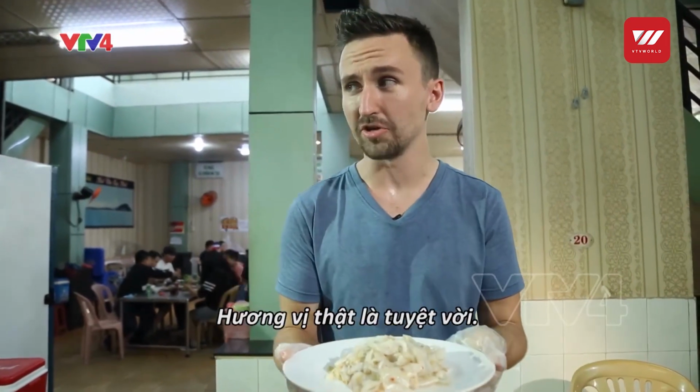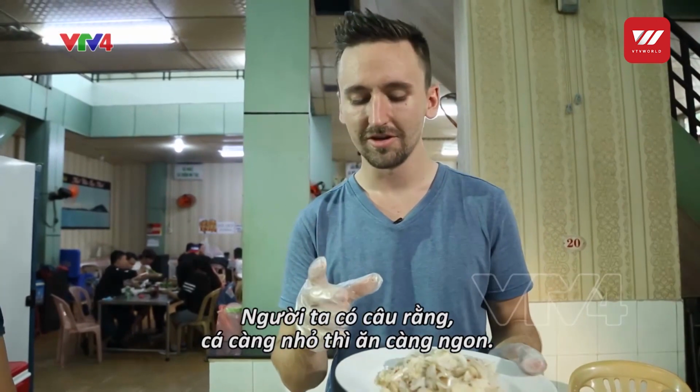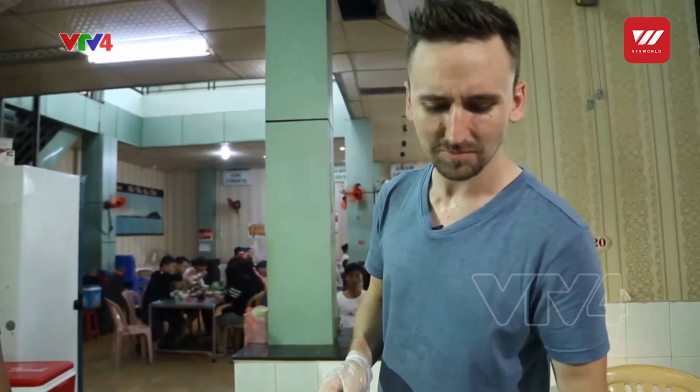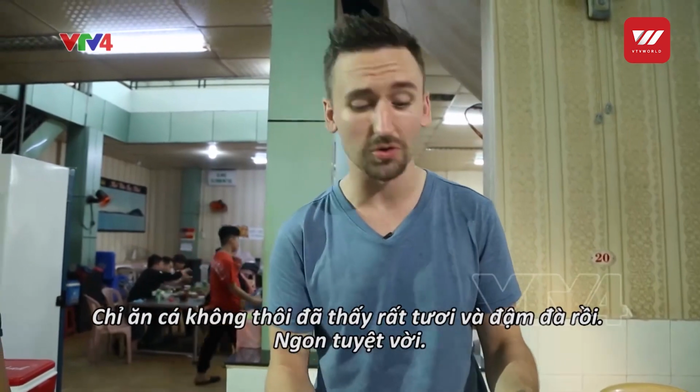These fish smell so fresh. There's a saying that the smaller the fish, the bigger the flavor. Judging by how tiny these guys are, they are going to be packed. Even by themselves, they're so clean and flavorful. This is so delicious.